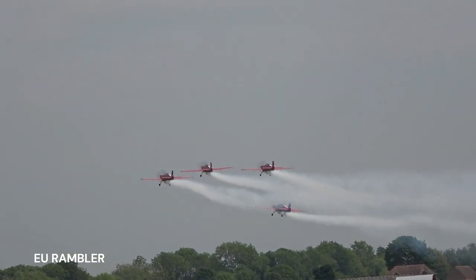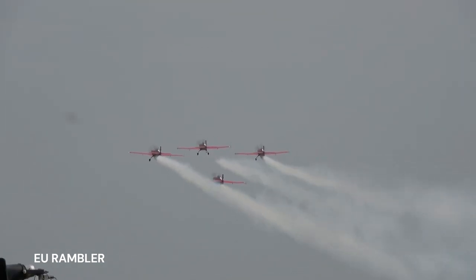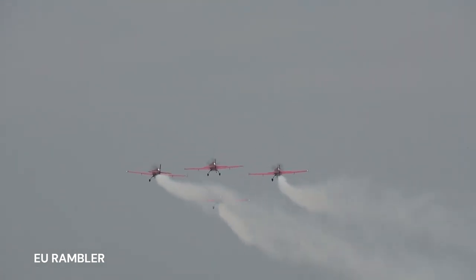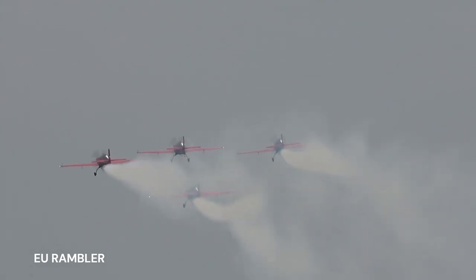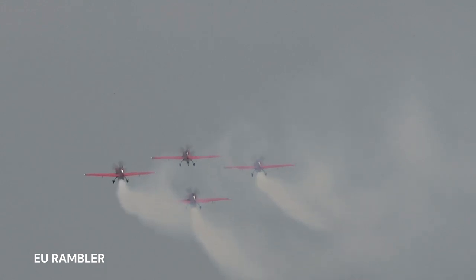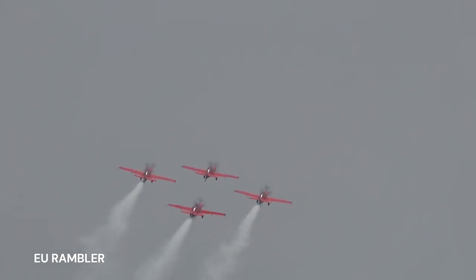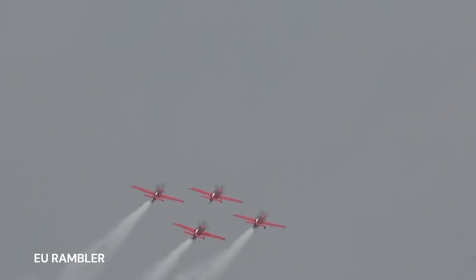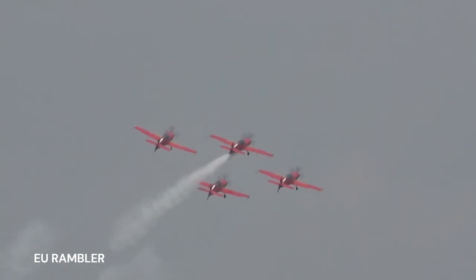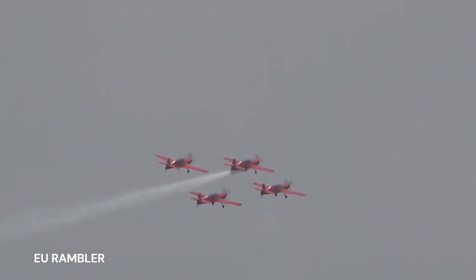The beautiful formation takeoff. So we mentioned we'll hopefully soon see a Pitts Special. The Royal Jordanian Falcons originally equipped with the Pitts Special before moving on to the Extra, and I believe this is probably the third mark of Extra. Yes. The team started life in 1977 at the behest of His Majesty King Hussein himself, a pilot of great renown.